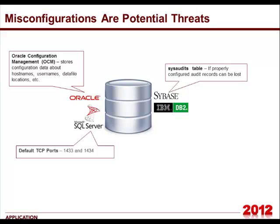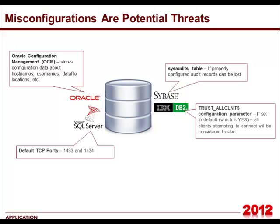It's very easy for people to find those databases. If they're sitting on those well-known ports, why not run them on non-default ports? IBM's got a configuration parameter that'll make your head spin. It's called Trust All Clients. And if you set it to yes, which in some cases is the default setting, any client that attempts to connect to the database is considered trusted. It basically turns off authentication in the database. Not a good thing.